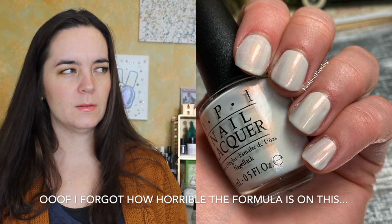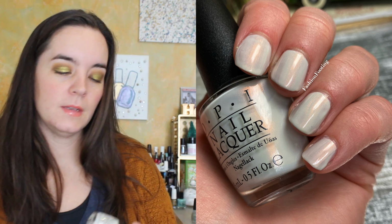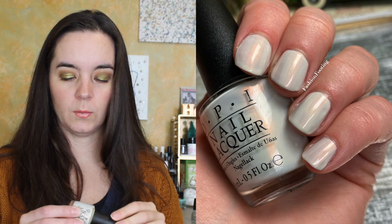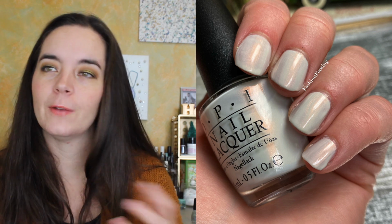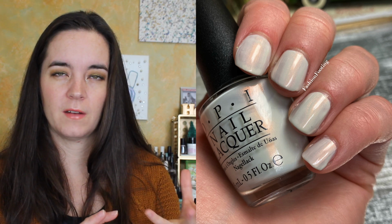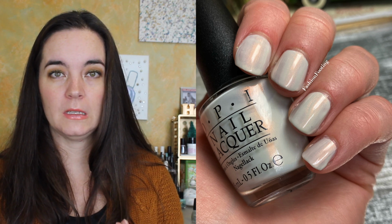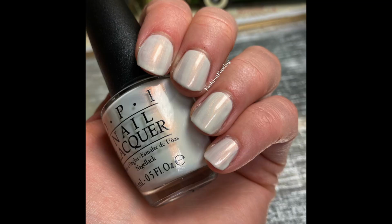The next polish is from OPI, and this is Oh My Majesty. This was I think an Alice in Wonderland collection. This is a pearly white with an orange shimmer. This is really cool because it's white, but then you can see that orange shimmer on your nails, and it's not jarring in a bad way, but it's a very different combination. And especially for OPI, I think it was a lot more interesting than a lot of the shimmers that they sometimes release, at least in my opinion. So that is OPI Oh My Majesty.